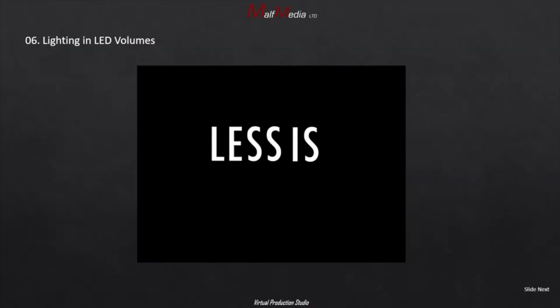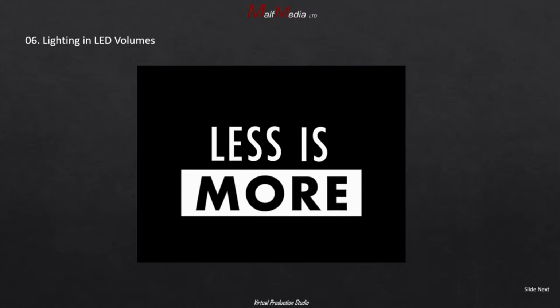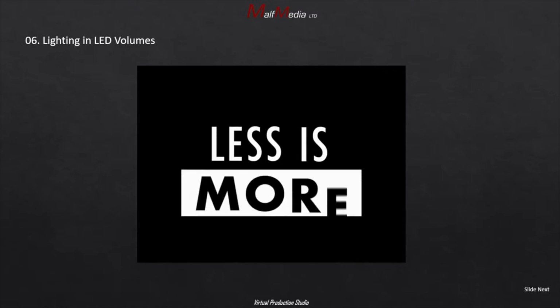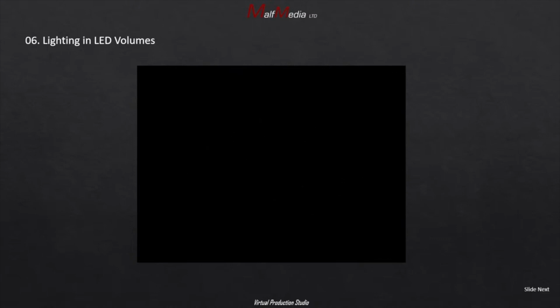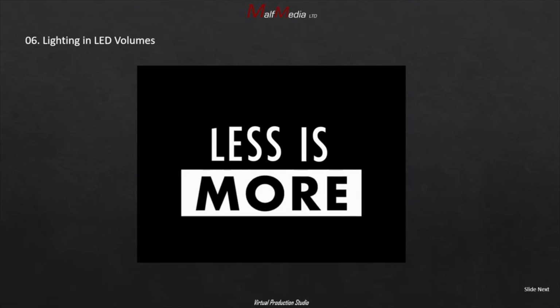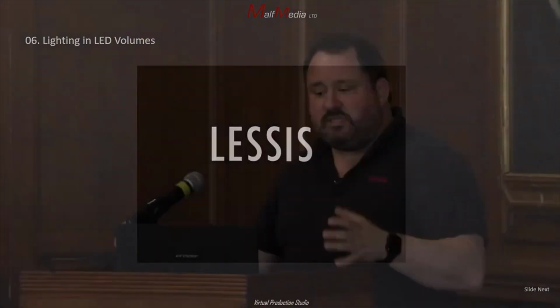So let's talk a little bit about lighting in LED volumes, and the key word here is less is more. We often get productions in and they bring a whole truck, loaded with tons and tons of lighting, because, hey, we're going to need all that. And we always say, you won't. And then they say, well, what do you know? It's fine. Let's shoot it.